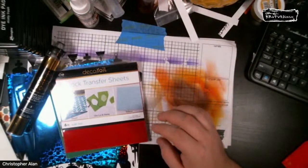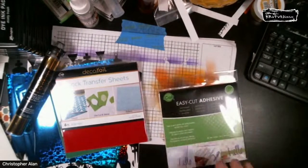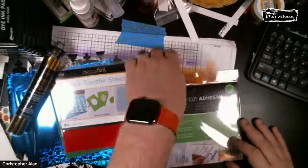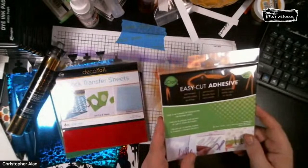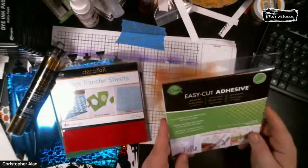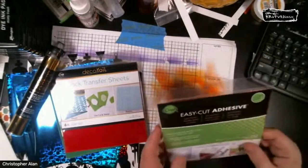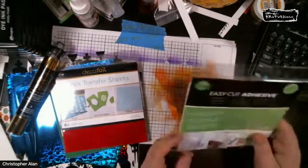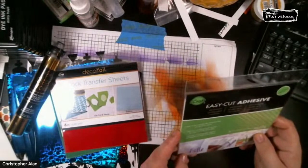Also, an absolute necessity, and we talk about this all the time, this is the Easy Cut adhesive. I use it often, and we've had many a demo with this particular product. The Easy Cut adhesive is a full sheet of adhesive, and it's really, really cool adhesive sheets.